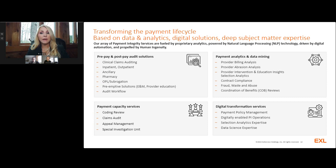From our value-add capacity services and advanced technology and analytics and insights that offer recommended outcomes, we help to solve complex problems and drive meaningful outcomes for the following areas. We look at prepay as well as postpay. Obviously, a very large push this year, pushing into prepay. In that arena, we do clinical claims auditing for inpatient, outpatient, ancillary, pharmacy, OPL, and subrogation. We do preemptive solutions. We also do audit workflow evaluations.